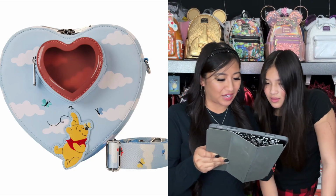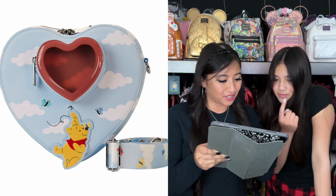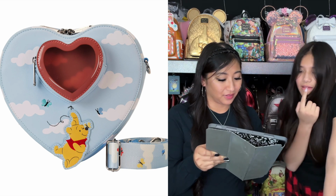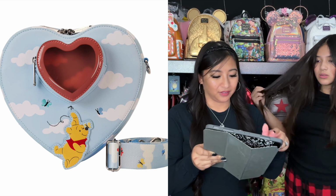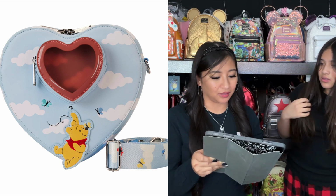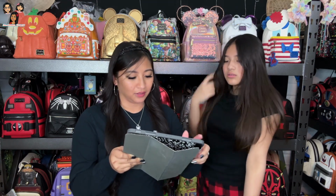You've got that heart-shaped bag with again a little clear pocket on the front. That's also a heart shape. That's pretty perfect for Valentine's Day. That would be very cute for Valentine's Day. Adorable. Got the matching wallet. Looks like we have Eeyore on the front there, Piglet on the back. And then, again, another tote body.